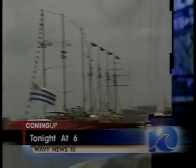Of course, coming up, another check on your Op Sail forecast. And we'll tell you how you can enjoy Op Sail and keep it safe at the same time. If you're planning on coming down to see the tall ships, what do you need to bring and what do you need to leave at home? I'm Thomas Roberts. We have an Op Sail do or don't survivor kit for you coming up tonight at 6 o'clock.